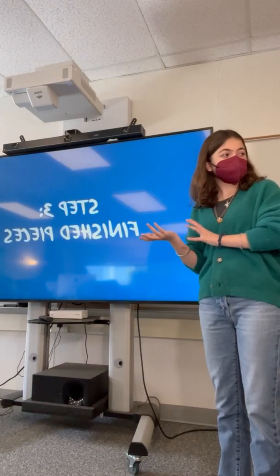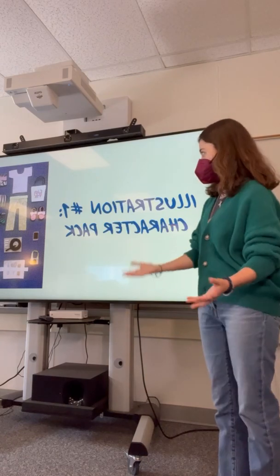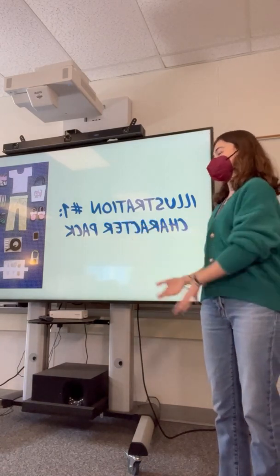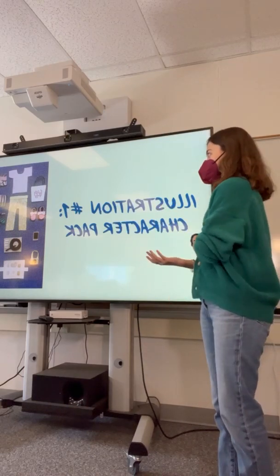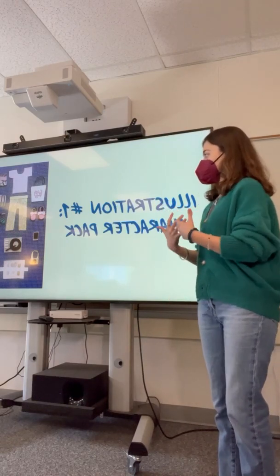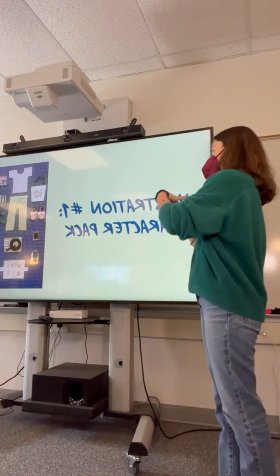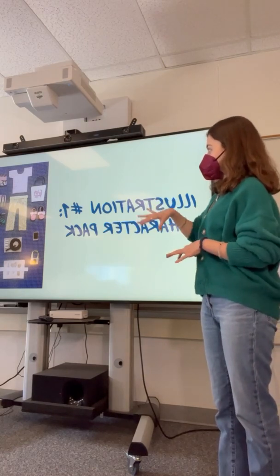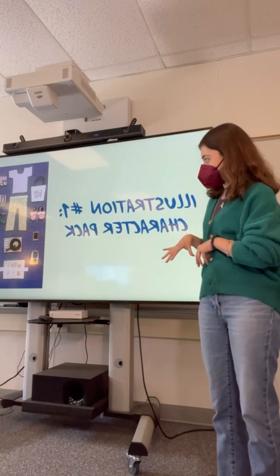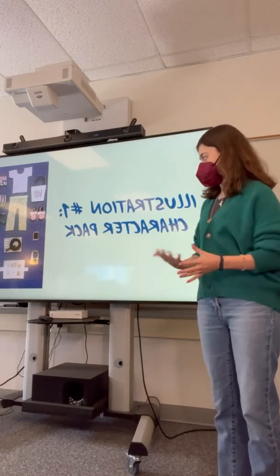And then step 3, these are my finished pieces. So this is the first illustration, which was the character pack, which I have them all here, which I'll show after. So this one I wanted to focus on the main character and showcase her clothes and the possessions that she has, and bring to life what makes her unique. So I have a lot of fun patterns that are all following the same color scheme, and a lot of things focused on art and music, since that's what she's really interested in.